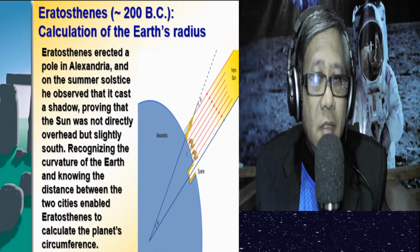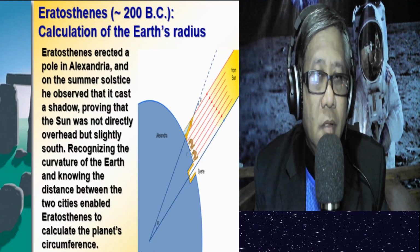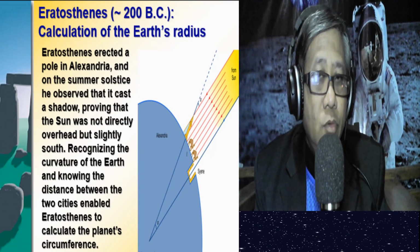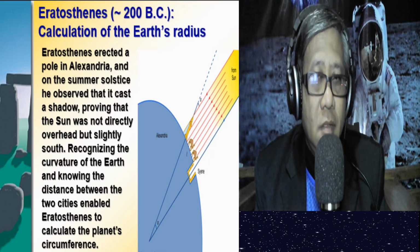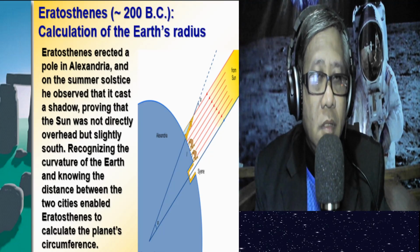Now, Eratosthenes erected a pole in Alexandria, and on the summer solstice, he observed that it cast a shadow, proving that the sun was not directly overhead, but slightly south. Recognizing the curvature of the earth and knowing the distance between the two cities, Syene and Alexandria, Eratosthenes was able to calculate the circumference of the earth.